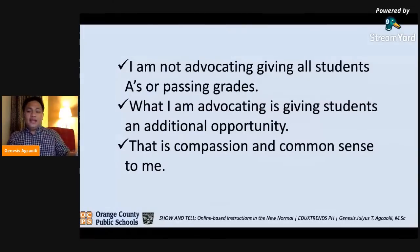So that is compassion and common sense at the same time. So as a teacher, you are giving them an additional opportunity that is compassion. And that is also common sense because you're not just giving him or the student an A or a passing remark just because you are in remote learning. No. Because if that's the case, what will happen to these students kapag graduate sila? Okay? So, yan po yung ibig kong sabihin ng compassion and common sense.